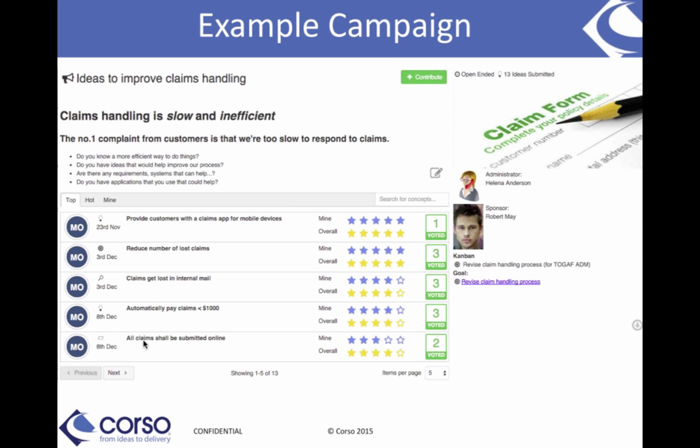So here's an example campaign. And what you'll see here is that, again, this is used in our tool. So what we're showing here is that we're going to run a campaign here at the top called Ideas to Improve Claims Handling. That's the campaign name.